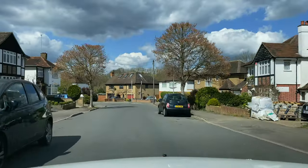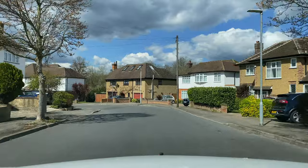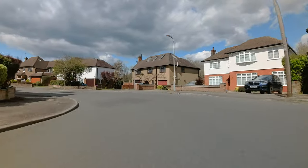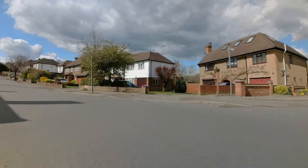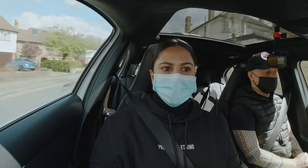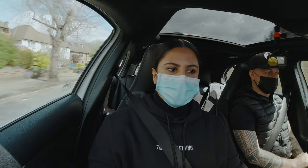Looking here, we have a sharp bend. Notice the decrease in speed to gain control in the vehicle, and Raina does an excellent job of maintaining her side of the road. It would be dangerous to drift out into the oncoming lane.